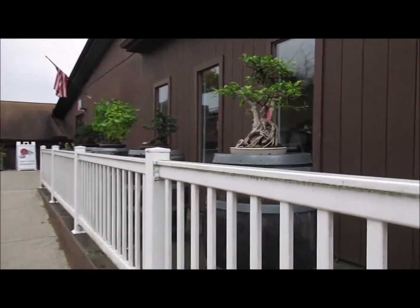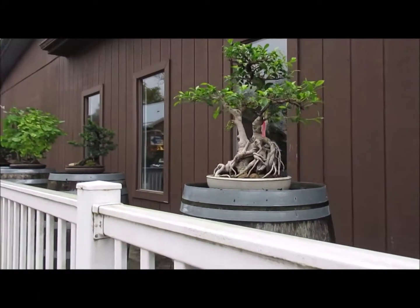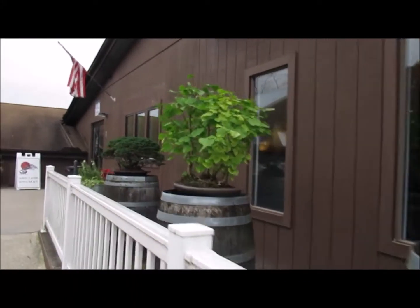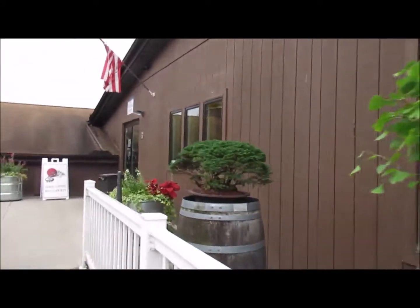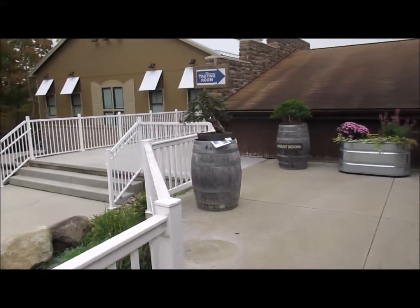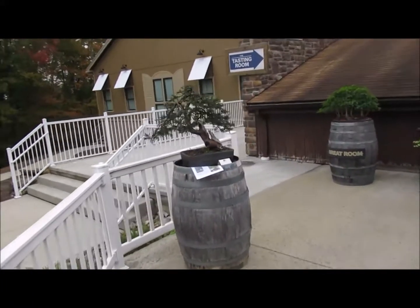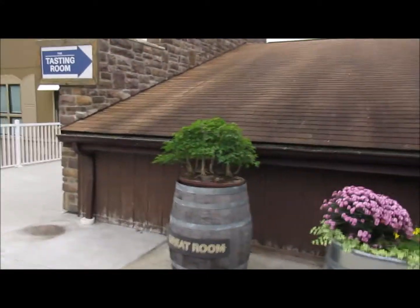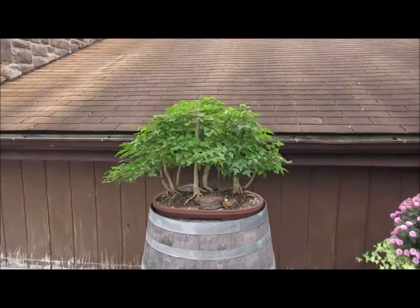All right, we're at Wolf Creek Winery with the fall show our club has. This is the entrance way to the winery's tasting room where they put our trees up. We put a few trees out here on the outside on the wine barrels, just as visitors come in, take a look at a few of these.